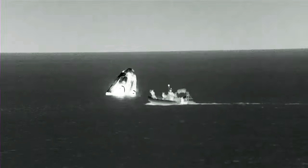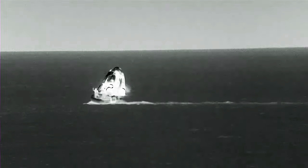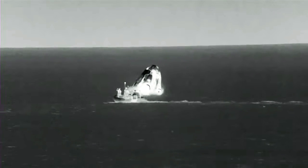Dragon SpaceX, request permission to come on board via display camera view only. Yep, you guys are welcome on board. Copy that.